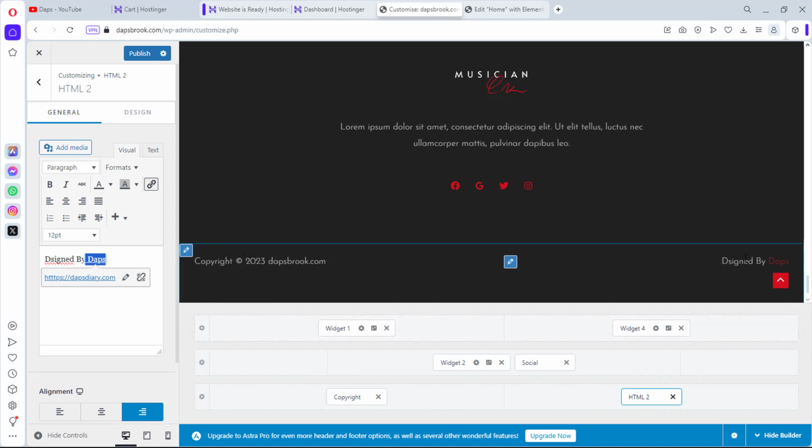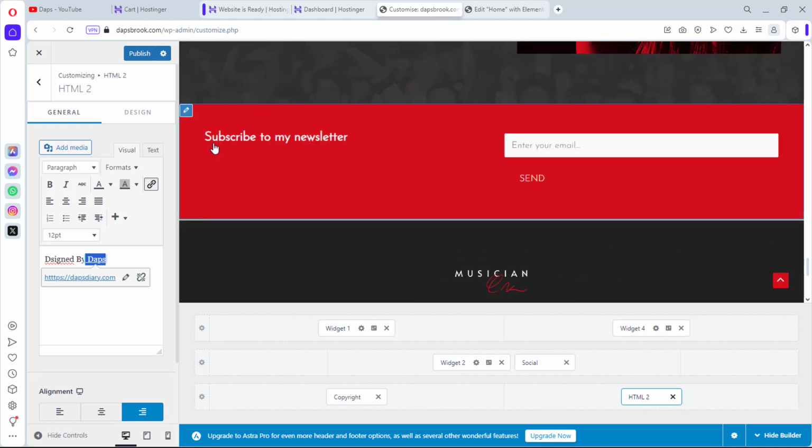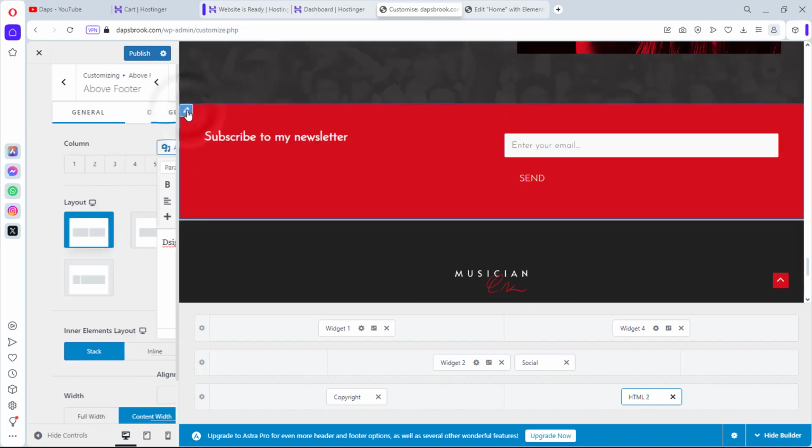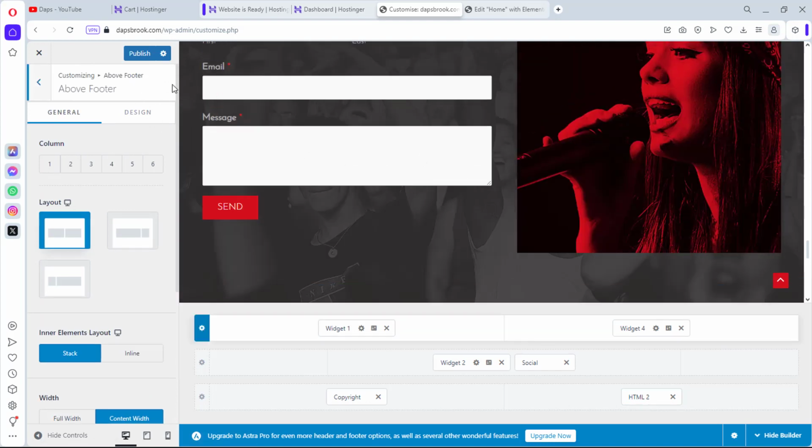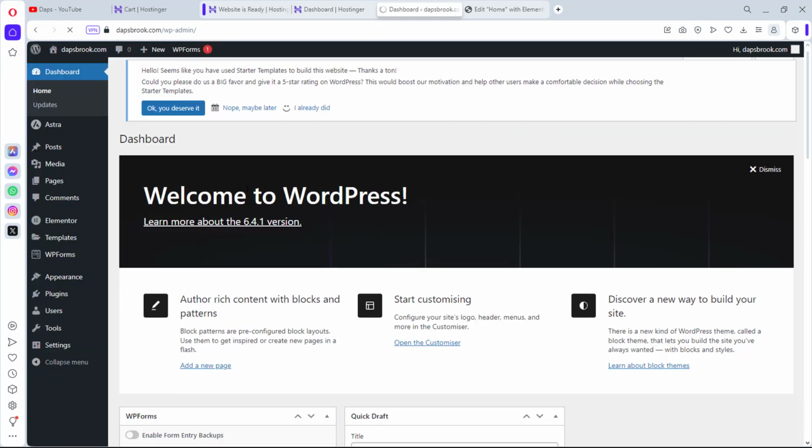So you can see dApps now is red. Anybody who clicks on dApps here goes to my live website. You may want to change this too as well. You can just click this button here. You should be able to customize this. This is beautiful. So once you are done making all your settings here, you can just hit the publish button, and that's it. Your changes have been published, and you can just click this to close your customization tab.